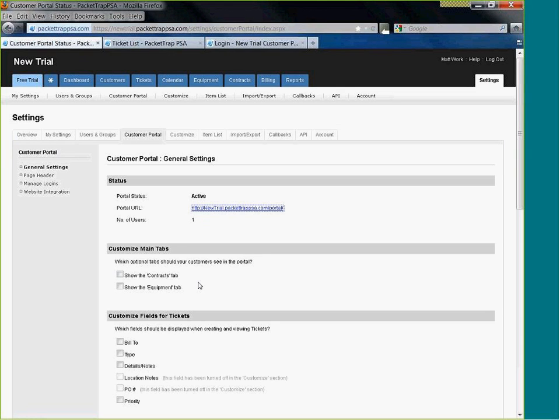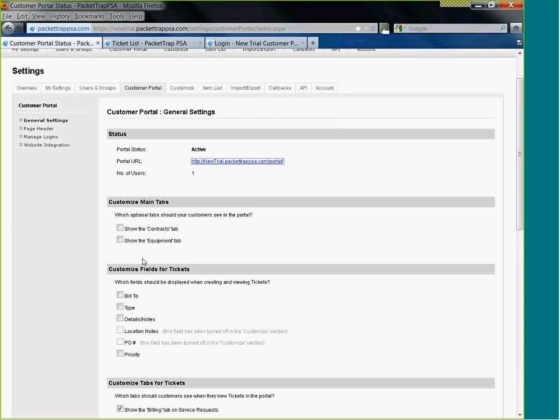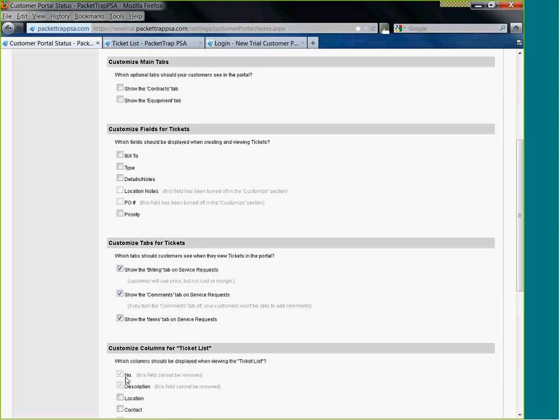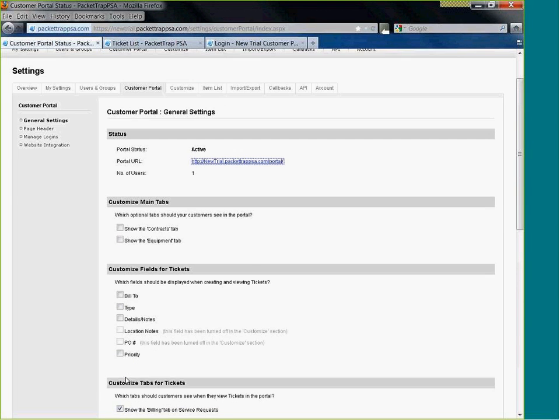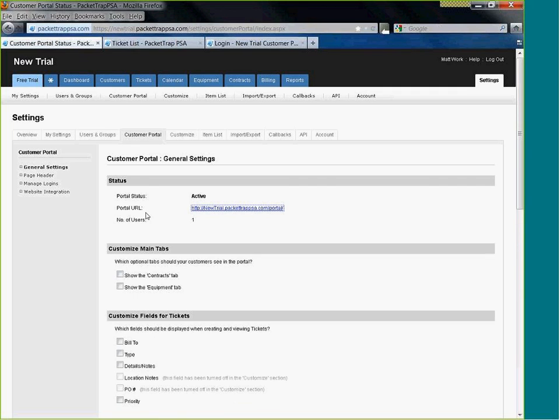Configuring your customer portal status and users, you'll want to come in here and, once you get a look and feel and make sure this is a good fit for you, fine tune these things before you really deploy it to your customers. But as you can see, there's quite a few options that will help you hide or display what you want for your customers.